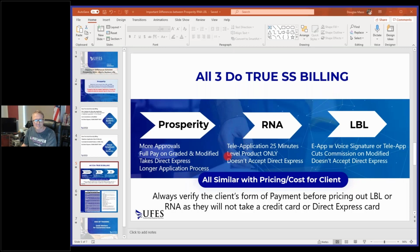Again, Royal Neighbors only has the level product. They're not going to take Direct Express cards. They're not going to take debit cards. With Liberty Bankers Life, you've got the e-app with the voice signature or the tele app options. They are going to cut the commission on the modified product, which all carriers are going to do, and they're not going to take any Direct Express cards.